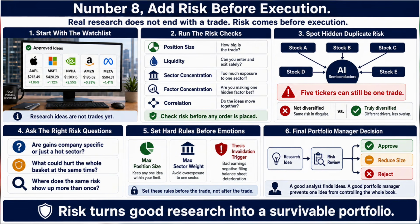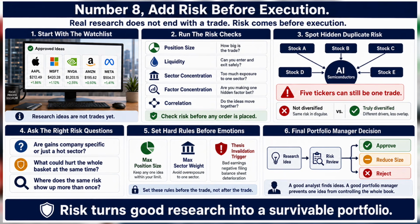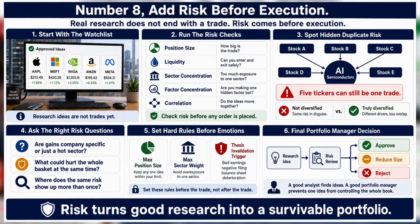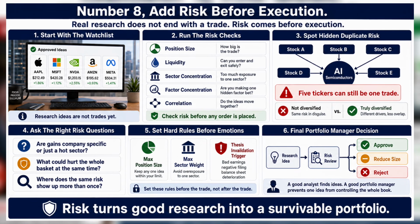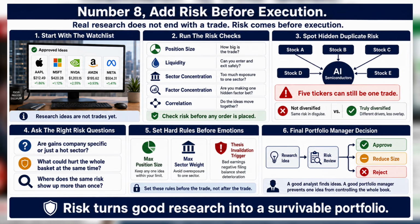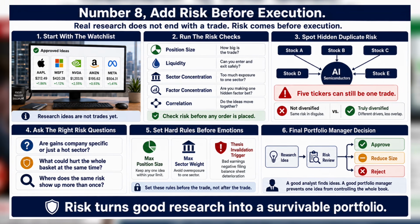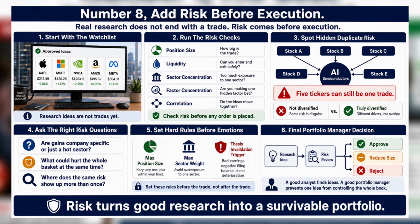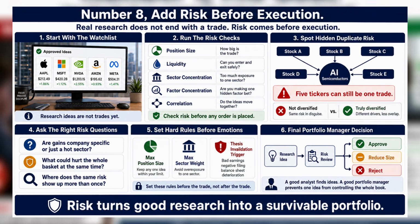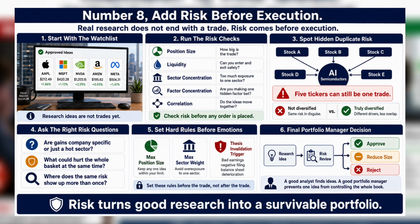Number 8, add risk before execution. Most people want research to end with a trade. Real processes put risk in between. Before any order is placed, check position size, liquidity, sector concentration, factor concentration, and correlation. If 5 of your favorite ideas are all basically the same bet on one theme, you are not diversified. You are just hiding one trade inside 5 tickers.